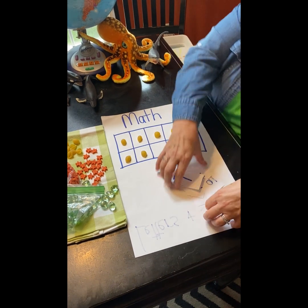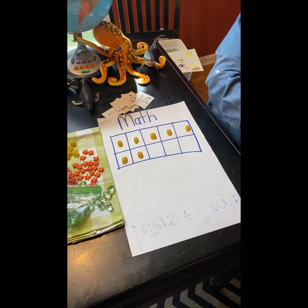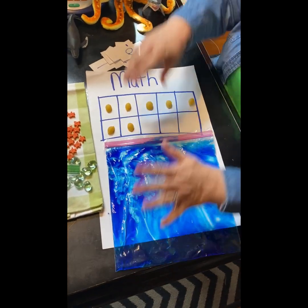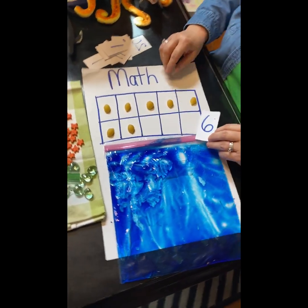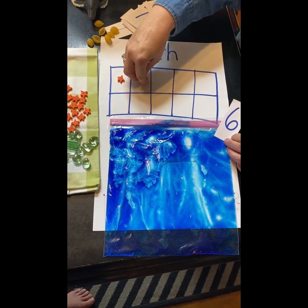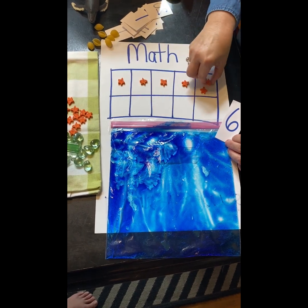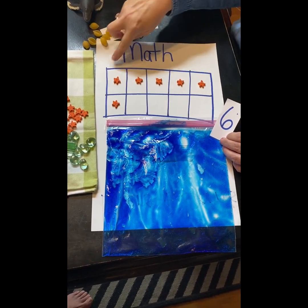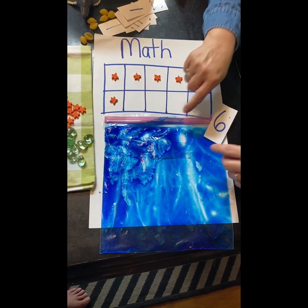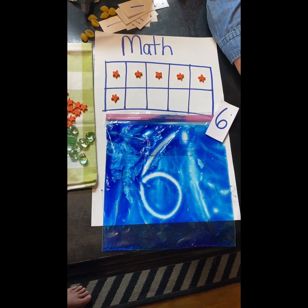I also thought it would be fun if we would use our water sensory and our math mat together. I dropped mine on the floor. So when we pick a card, we have 6. We want to put 6, 1, 2, 3, 4, 5, 6. We want to make sure that we're always going left to right and top to bottom when we're counting. 6, and then down on our sensory page, we can work on writing our number 6.